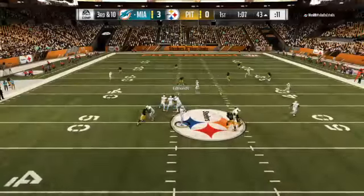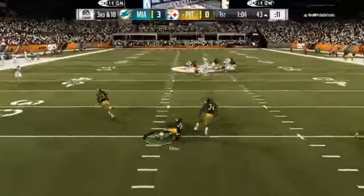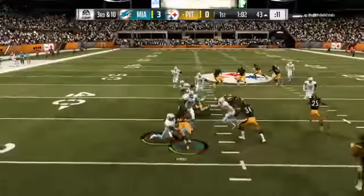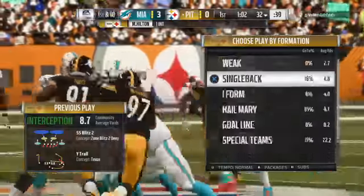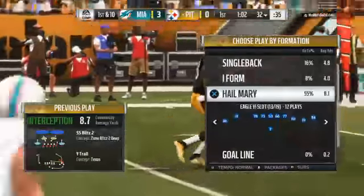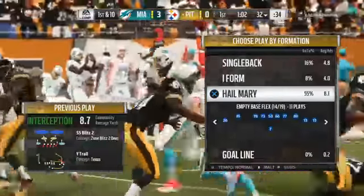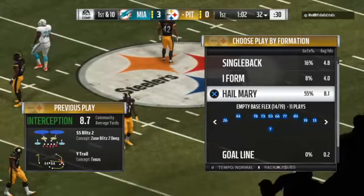From the gun, here's Tannehill. He rifles one that's intercepted. Picked off by Mike Hilton. And he'll get this back to the 32-yard line. Well, that's a drive killer right there. Not a really confident throw either. This one was kind of up for grabs, and it's going to come down in the hands of the wrong team.